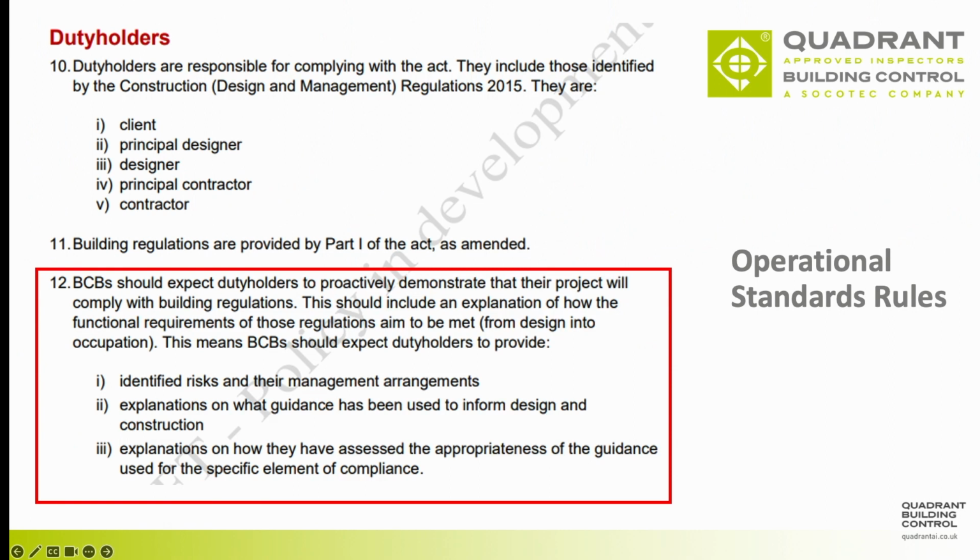And that's slightly different to perhaps what's happened in the past, where we've looked at the scheme, we've tried to assess it and made our decision as to whether it meets the requirements of the building regulations or not. There's more of an obligation on the principal designer, principal contractor and client, whoever it is, to proactively demonstrate that they've undertaken a review themselves and they feel that it meets the requirements of the building regulations, and this is why.